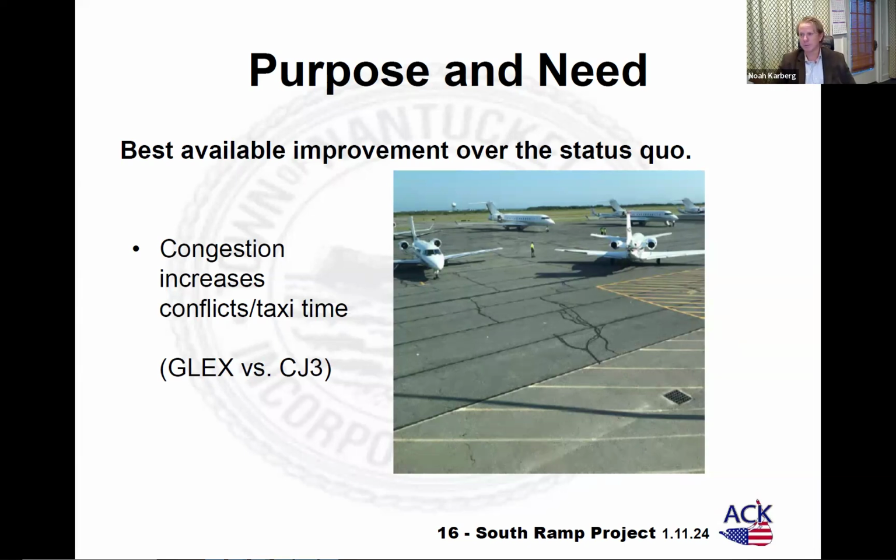My point is that a crowded and inefficient ramp generates more noise and emissions than if this plane would have just come into the ramp and shut down, and this other plane would have taxied out on its own.